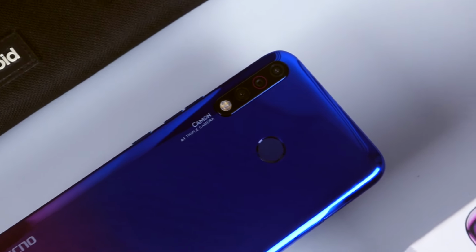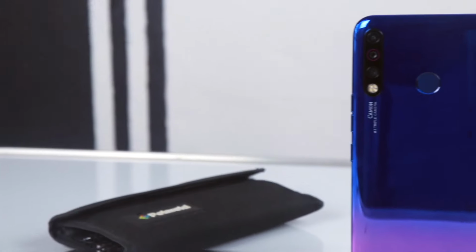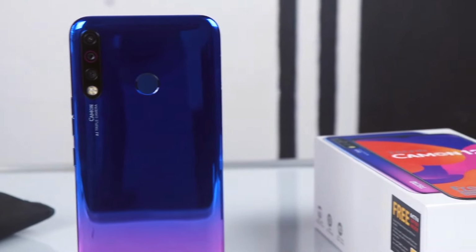Welcome to the Tecno Camon 12, a successor to the Tecno Camon 11. So in today's video, I'm going to unbox it as usual and give you my thoughts about it, to help you make a purchase decision.